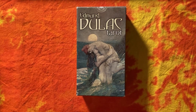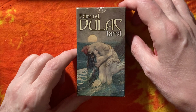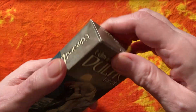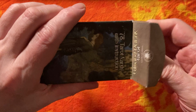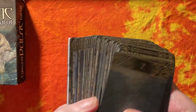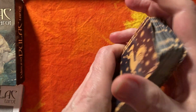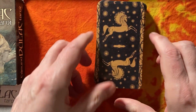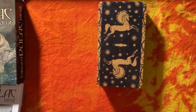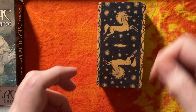And I think this is a beautiful deck, but it's one where the artwork of Edmund Dulac was basically imposed upon the tarot system, or vice versa. The tarot system was imposed upon his artwork. So I wouldn't say it was an easy deck to read. After I got it, I sort of set it aside because I did have difficulty in reading it. But recently I've gotten back into it because I like the deeper dive meditation in the images.